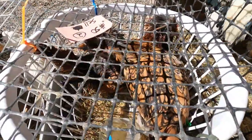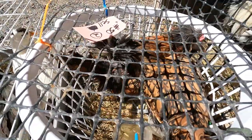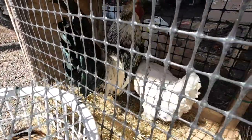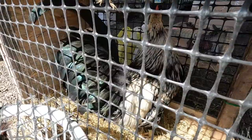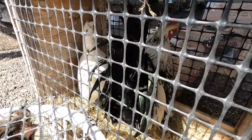Got some Polish. Polish last year were 40, 50 bucks a piece. It's crazy. I don't know, what are those death layers? I really have no idea. That was just shot in the dark. It's kind of cool though.